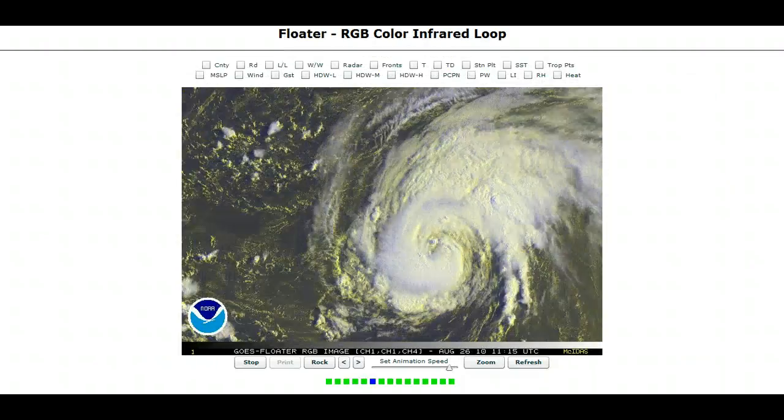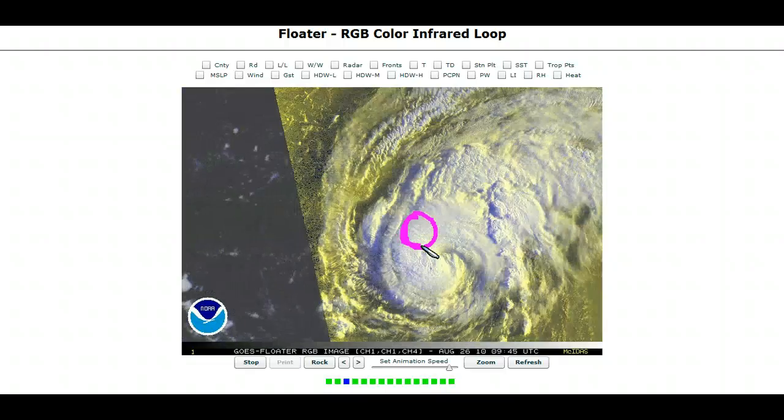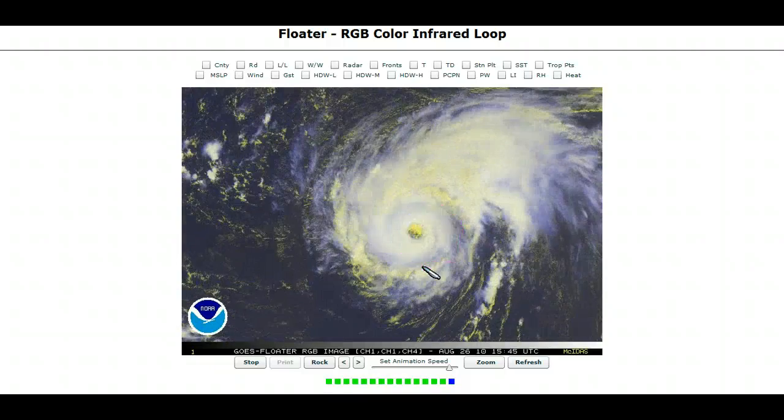Now looking over here at Danielle, taking up a close-up view, we see a nice eye developing this morning on the loops and trying to fill in that CDO now. It went through another organizational period last night where the CDO was really ragged and it's had a lot of dry air problems getting entrained into it, and you just now see it trying to get going better.